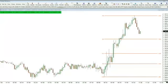Again, we are short the euro here, looking for the euro to pull back. The first area would be 134.20, so we're already in the money on that trade. I think on our light sweet crude trade, we're probably about break even right now.